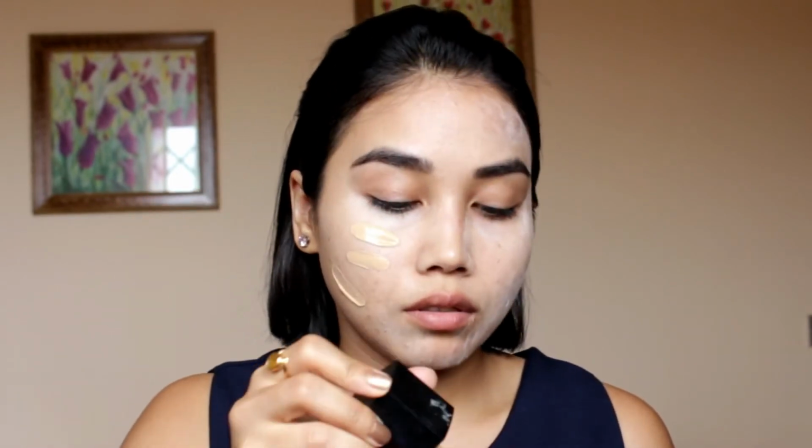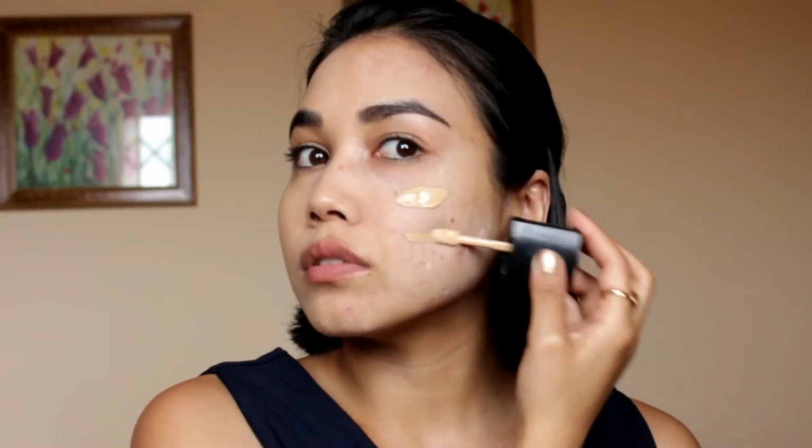So for the foundation today, I'm going to use my Wet n Wild Photo Focus foundation in the shade Golden Beige. So I'm going to coat a pretty good amount. I'm going to use the damp Beauty Blender to blend. Same amount.